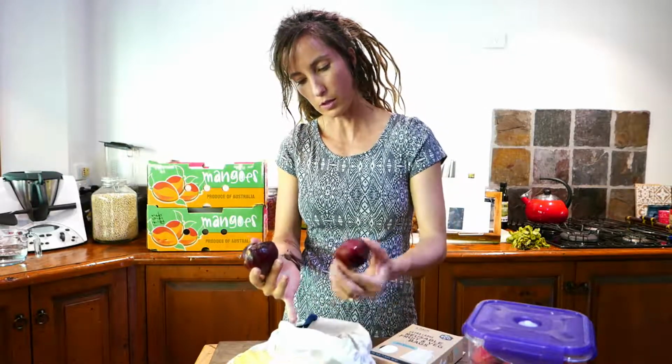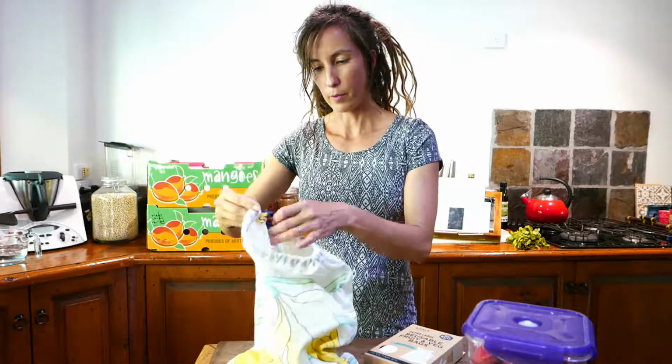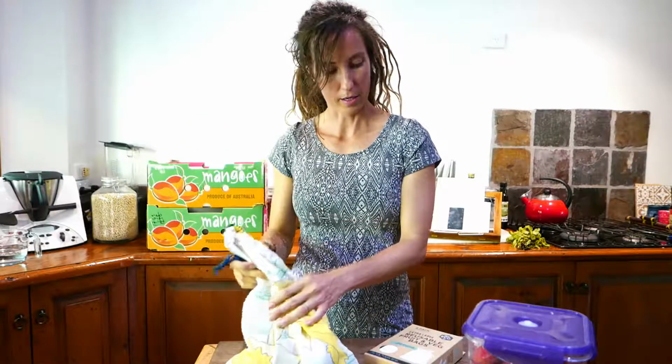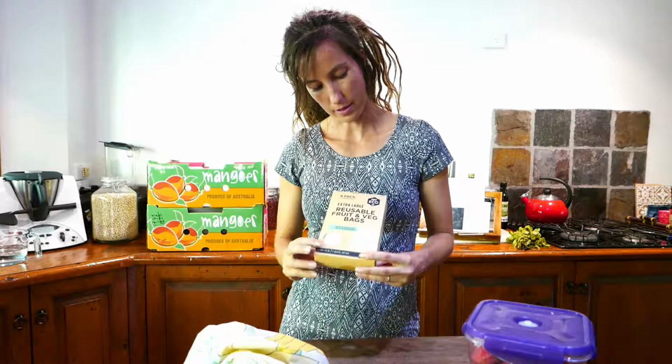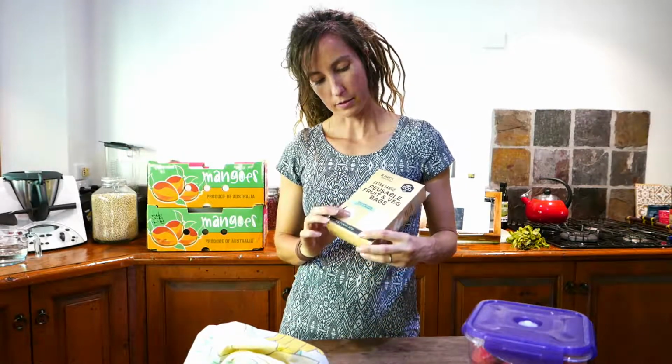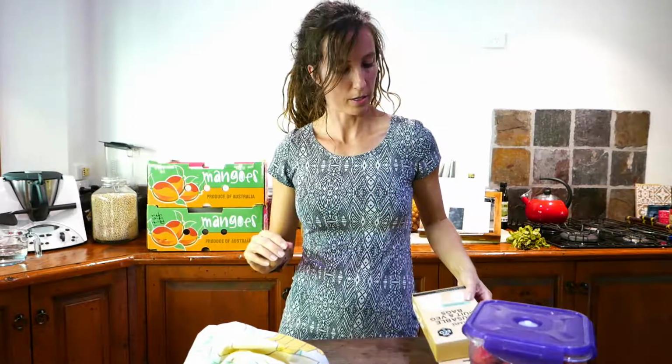Anything that's small and loose I put into these little bags, and that way we can eliminate a little bit more plastic from our lives as well. There's also these great little things. If you haven't got lots of cloth bags lying around, you can buy packs of these little reusable bags to put your produce into as well, and that way you're not having to use plastic when you do your shopping.